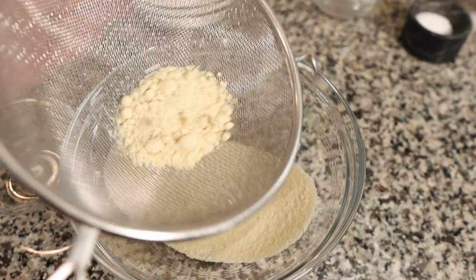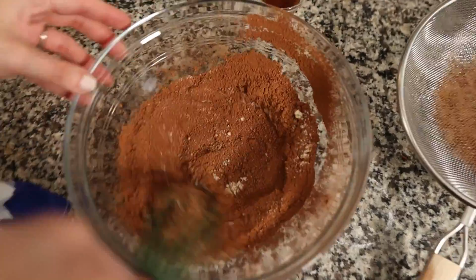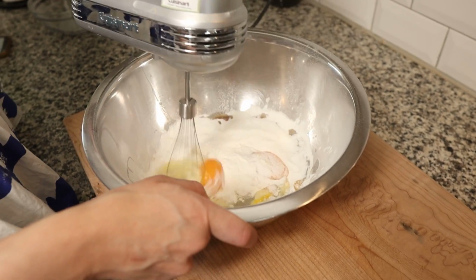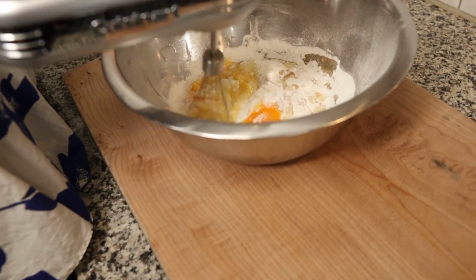We're gonna sift together the almond flour, cocoa powder, salt, and then we're going to whisk it slightly and set it aside. Now that our dry ingredients are combined, we're gonna be mixing together eggs and the sweetener and vanilla extract with an electric mixer. You're gonna wanna do this until it's nice and white and foamy.